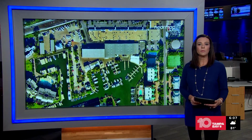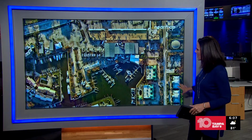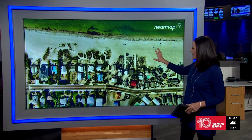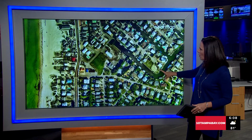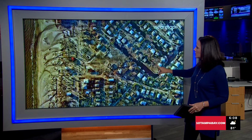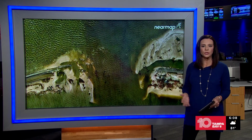And I want you to check out these before and after images. This is from Near Map. You saw the before, you see the after right here. Again, the aftermath of Ian, from what we saw before to then what we see after. You saw marina areas wiped out, beachfront houses just leveled.